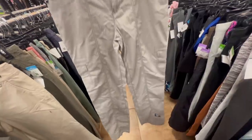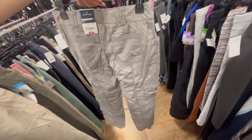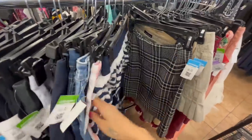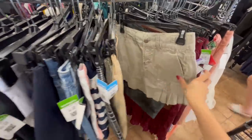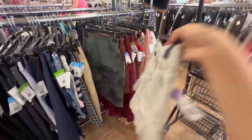Okay, so at the second location, I came across these cargo pants. They're really cute, but I didn't end up getting them because I already had a pair like it. And I also found this really pretty khaki skirt, and it was pleated. It was just a little big for me, so I didn't end up getting it.